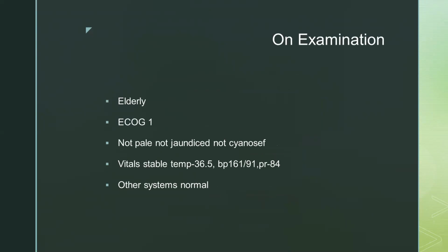On examination, there's an elderly male patient at ECOG 1, not pale, no jaundice, not cyanosed, and those are his vital signs. Other systems were essentially normal. Next slide.